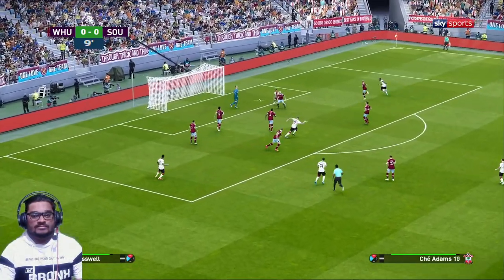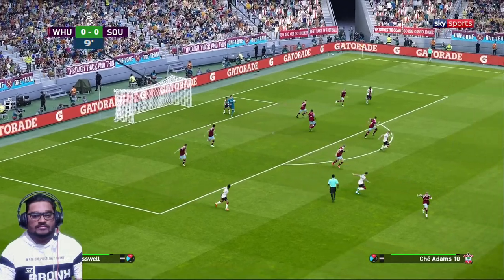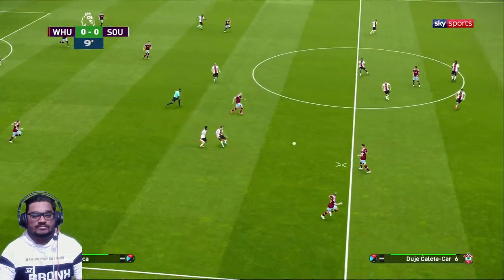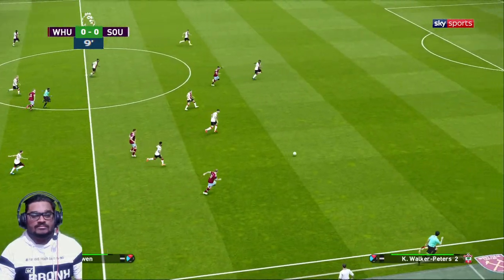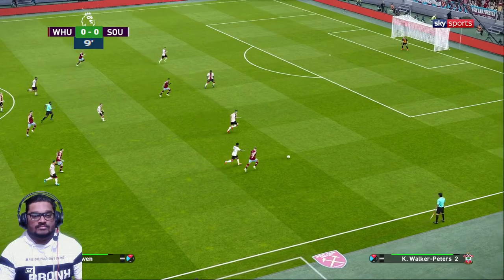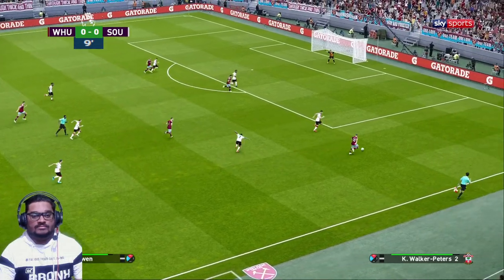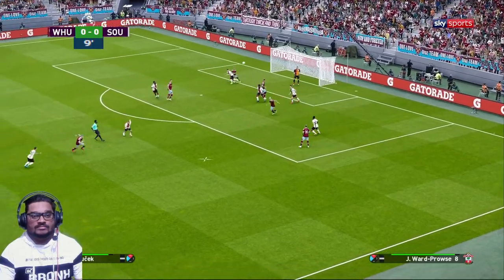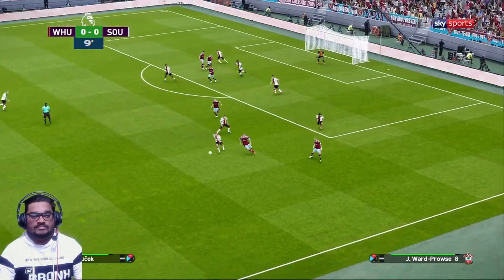Has a shot! It's run loose, who's going to get there? It's their first effort on goal. Lovely control, he made it stick with an excellent touch. Can he latch onto this? And that's been cleared.